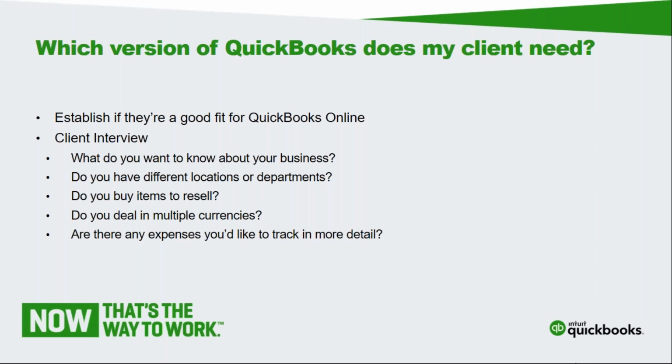Especially if they had complicated inventory needs. One of the things that would still keep someone off QuickBooks Online at this stage is if they need discounts by line items. I ran into a client that had converted to QuickBooks Online, but they needed to send out invoices and discount one particular item, and right at that point we don't have the ability to do that in QuickBooks Online. So have a good discussion with your client and find out whether they're a good candidate for QuickBooks Online.